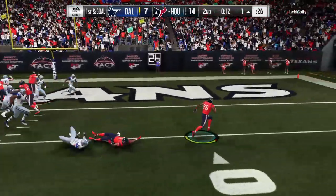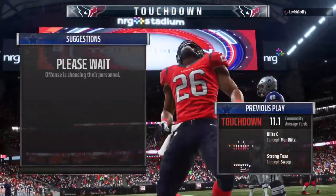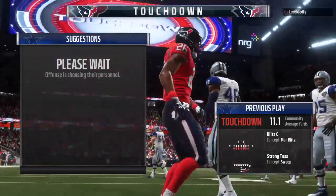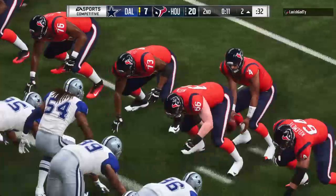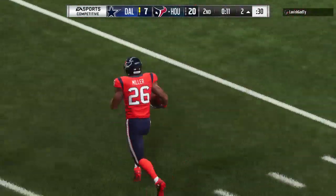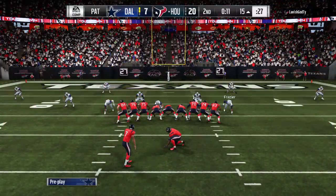They'll try and run for it with Miller. And he's in for the score. Touchdown, Texans. Lamar Miller as the first half is winding down. And the Texans will extend their lead. And that'll give them a 2-score lead here, but I'm looking ahead.